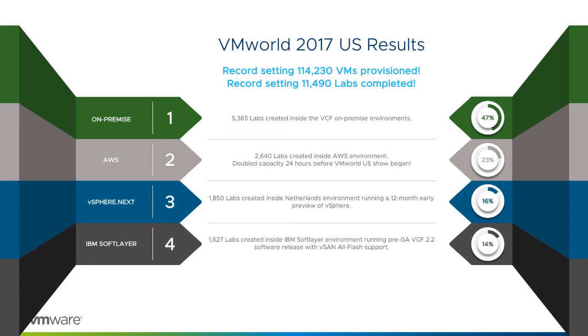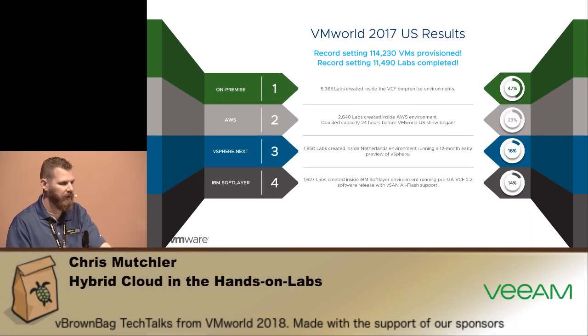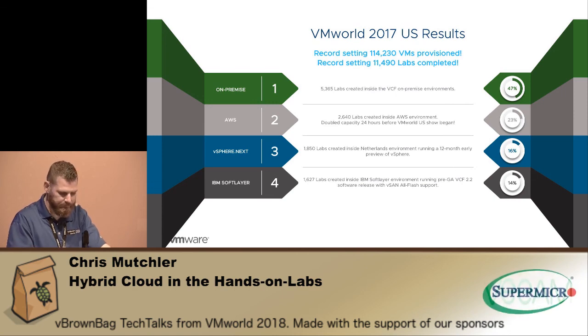It was a pretty significant accomplishment for us the last couple years, and it's going to allow us to continue to scale and to reduce our costs each year, so we're not having to make these colossal investments in our on-premise capacity for the hands-on labs each year.